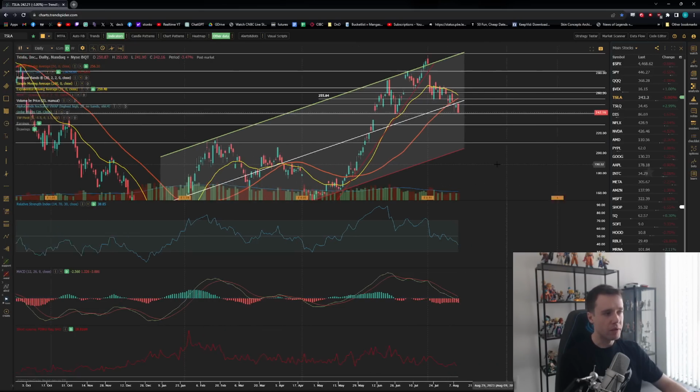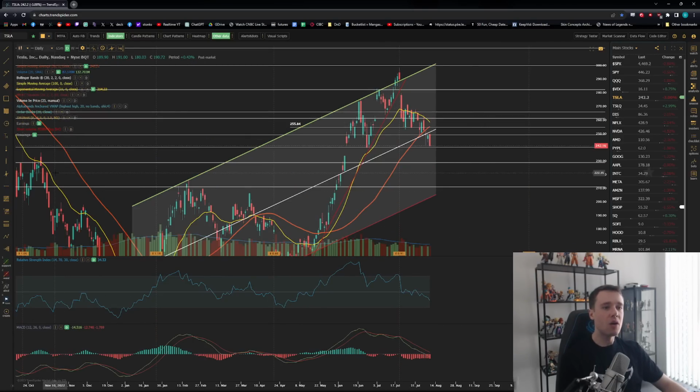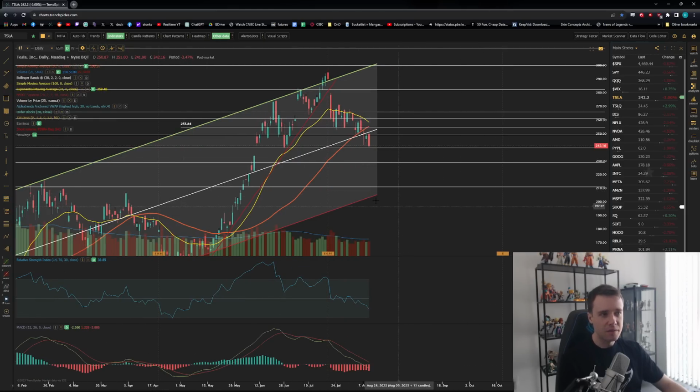The short interest you can see over here, right? So I don't know if I would really rely on a short squeeze personally. Nothing too crazy as well. So there's really not a whole lot of positiveness, if you will, for Tesla.